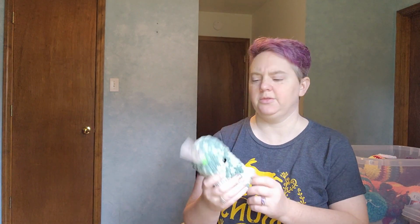And then next I've got 2 pickles in that same tie-dye-ish green color. This is all the Bernat Blanket tie-dye-ish. These are 15. And I didn't follow a pattern for these. I just got it up to, I think, 24 stitches around and then added bobbles where I felt appropriate.